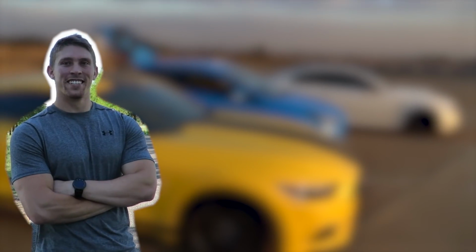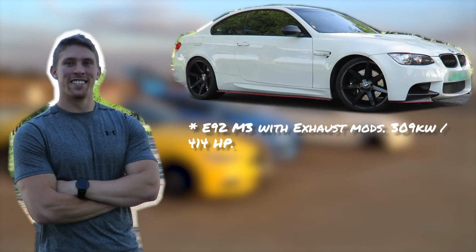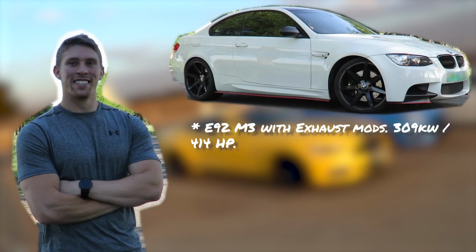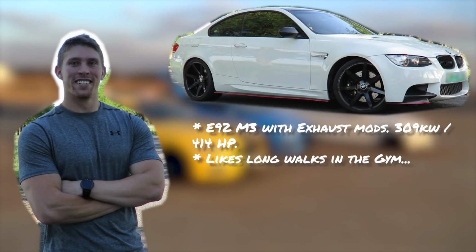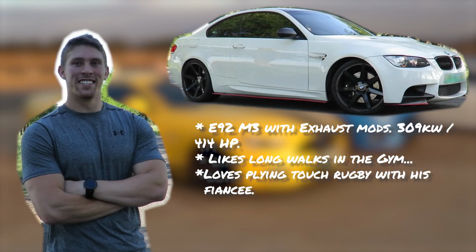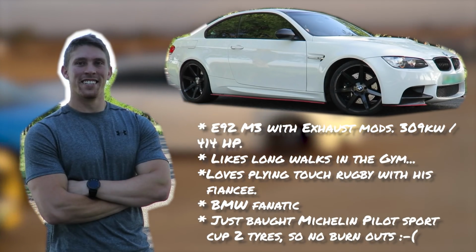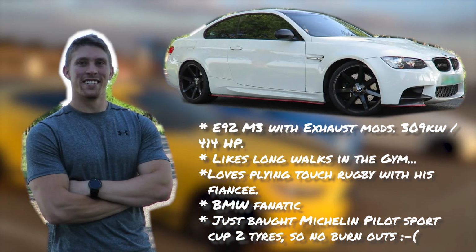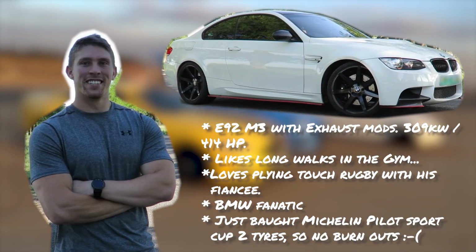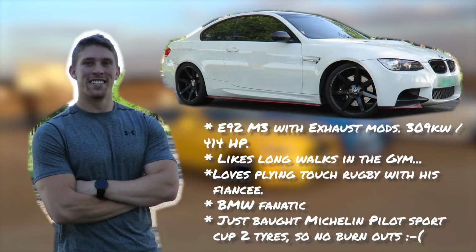First up, we've got Peter. Peter's got an E92 M3, he's got some exhaust mods on there, a cat delete and I think a smaller cat somewhere in that exhaust. That's about that. He likes to take long walks in the gym. Loves playing touch rugby with his fiancée. He's a BMW fanatic, and he just bought some Michelin Pilot Sport Cup 2 tires. Unfortunately, because of the hideous expensiveness of these tires, there's not going to be any burnouts. So we must see how that affects his times.